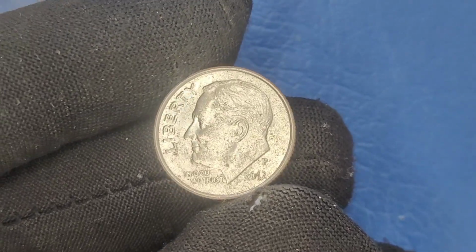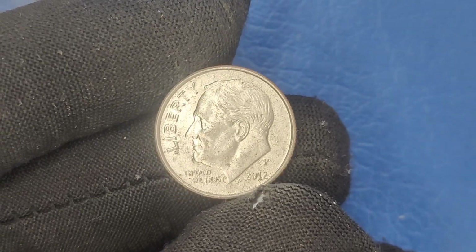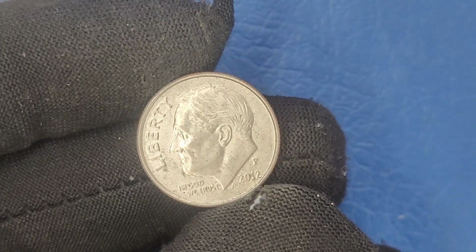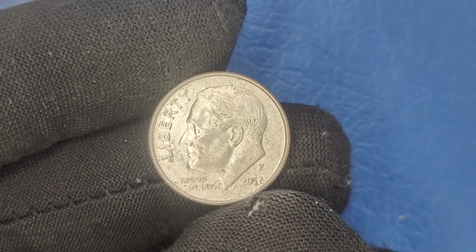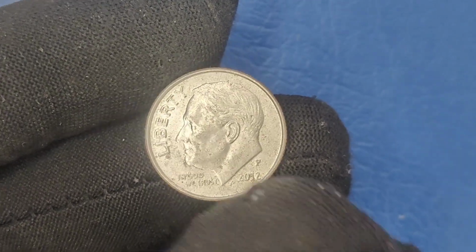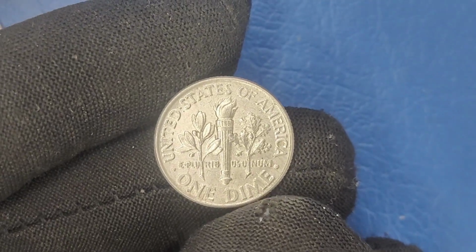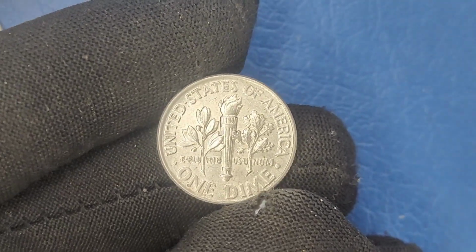So what's the takeaway here? The 2012 P mint mark dime coin is not just a small piece of change. It could be worth millions. If you find one of these rare error coins, don't just spend it. Take it to a professional and get it appraised because you might have a hidden treasure.